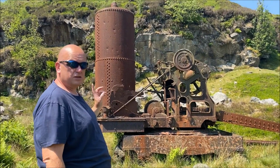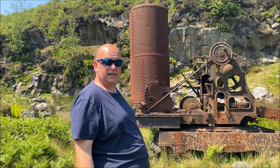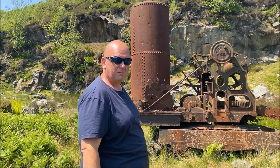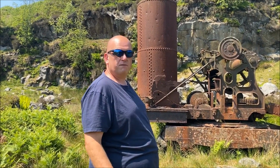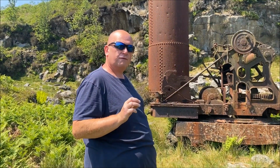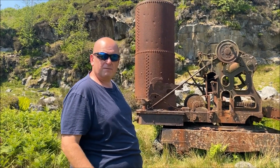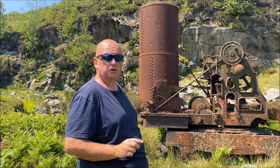But this is a Smith and Rodley steam crane. Now there is one of these at Mount Sion. It's just outside of the canal. This is where Mrs H really has a go at me and said, why couldn't we have gone and seen that one? And that one featured in the old Fred Dibnah things. Now what they said is a friends of Mount Sion steam crane, and they claim that that's the last one in England that's in its original position.